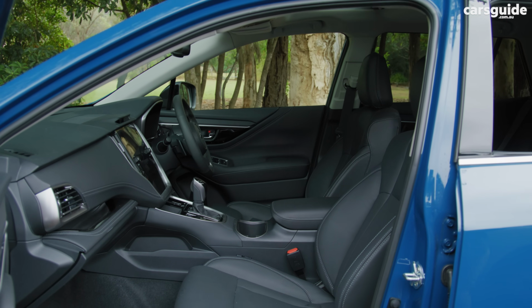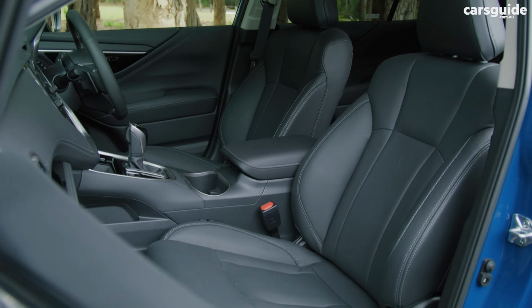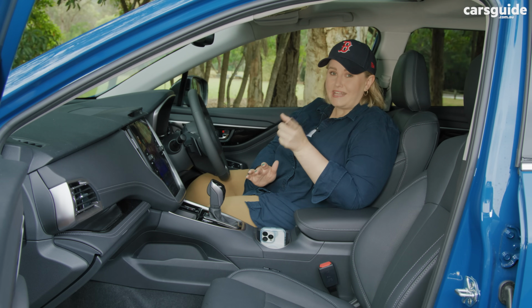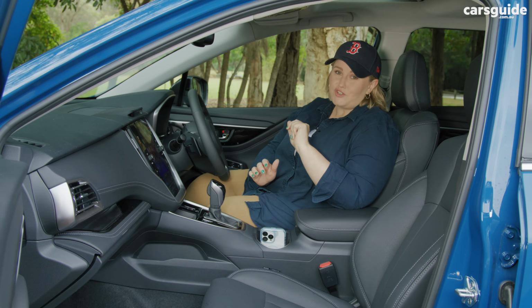Access and space is really good up front, and the electric front seats are super comfortable. The driver's side does benefit the most though, because it gets additional lumbar support and under thigh extendable support. And it would have been nice to have seen at least one of these on the passenger side as well.